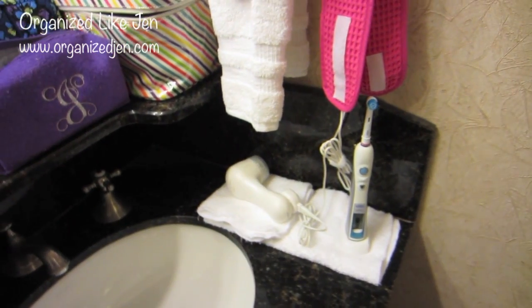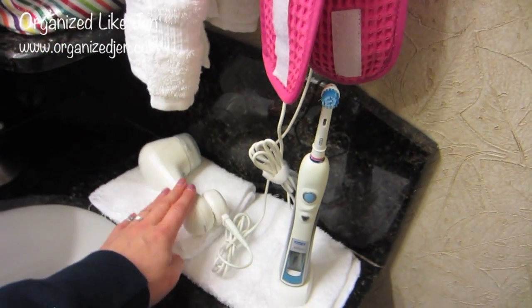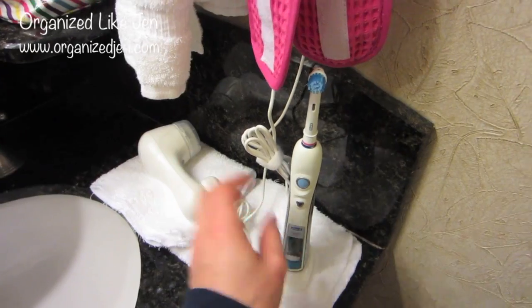I have two things that I brought that plug in. So I have my Clarisonic face brush and my electric toothbrush.